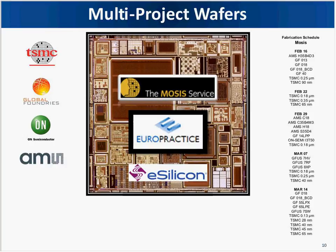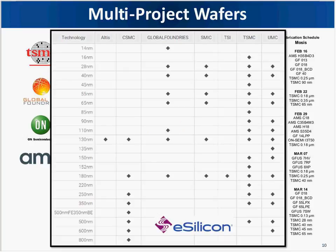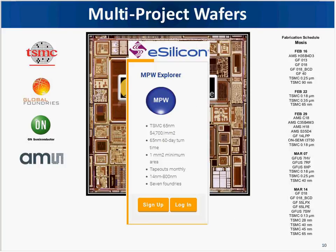But this is an extremely low-cost, low-risk way of getting your prototypes. Some vendors like eSilicon have this on their website. You can go in and dial in exactly which vendor you want. They have 7 vendors that you can pick from. All are going to have different pricing, different processes, different schedules. But that's the service that's provided to you. You don't have to be experts in this. You deal with an eSilicon. You deal with a MOSIS or a Europractice. They'll take good care of you.